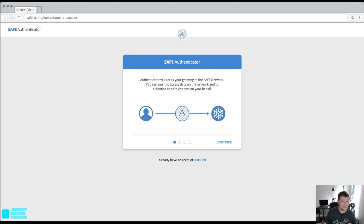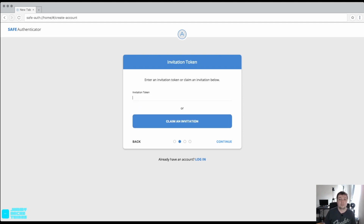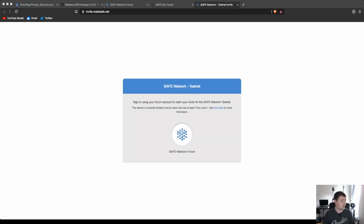Now, the interesting thing about the Safe Network is they've made it a little hard for you to get in. If you continue, you have to have an invitation token to join the network. And how do you get an invitation token? Well, you have to be at least trust level 1 on their network, which means you get forwarded over to the MaidSafe invite page, which is basically where you have to sign in with your Safe Network forum credentials.